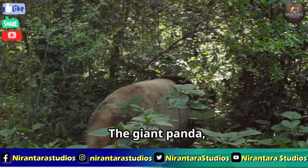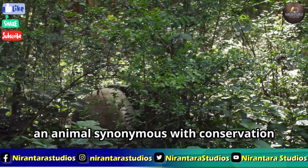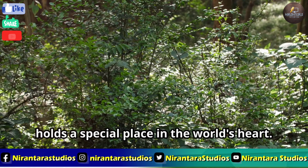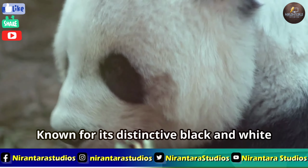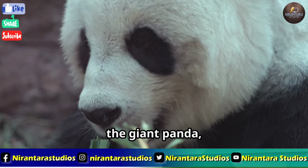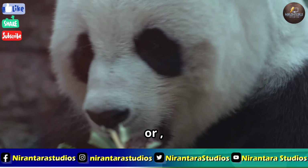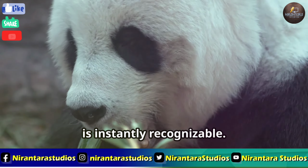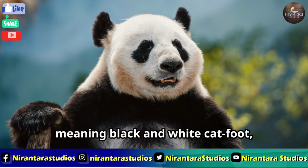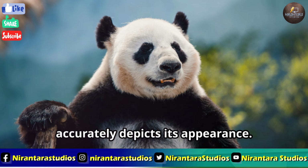The giant panda, an animal synonymous with conservation and a symbol of peace, holds a special place in the world's heart. Known for its distinctive black and white markings and its love for bamboo, the giant panda, or Ailuropoda melanoleuca, is instantly recognizable. Its scientific name, meaning black and white catfoot, accurately depicts its appearance.